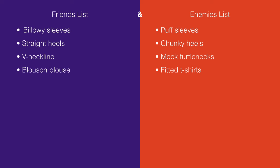Now on the enemies list, we have puff sleeves, chunky heels, mock turtlenecks, and covered in this video here, the fitted t-shirt. And like I said, I know it's tempting. They are beautifully merchandised everywhere that you go, but maybe you should steer clear of that. It should be on your enemies list when you are out shopping. And if you have these items in your wardrobe, you may want to toss them out.